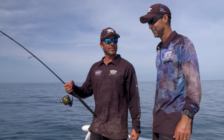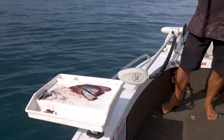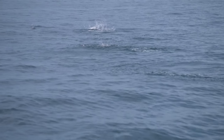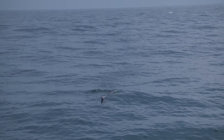All right, we better get the teaser out. It's getting close. Okay, coming in. Nope, he's gone. The tuna schools continued to remain active, but we couldn't tempt a long-tailed tuna, and as the sun got higher, it was time to start chasing a sailfish.